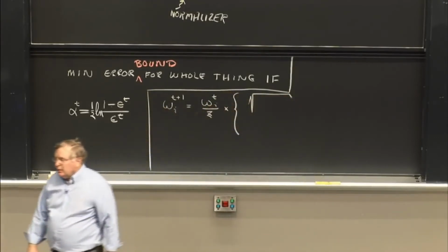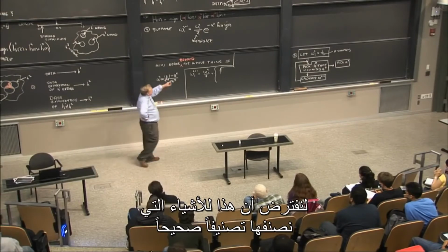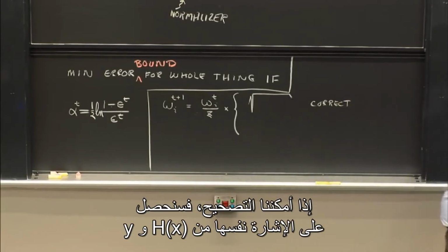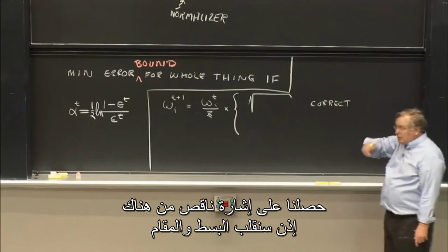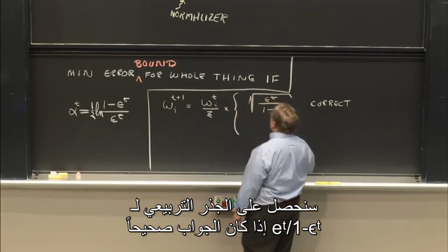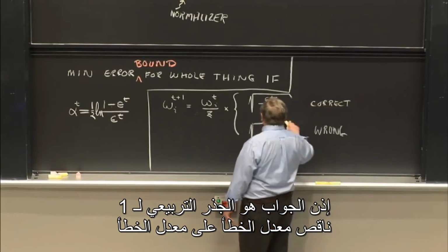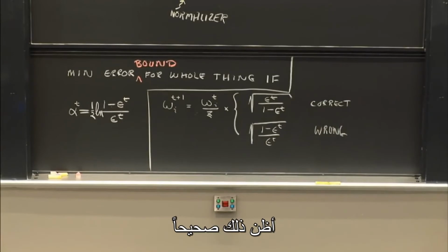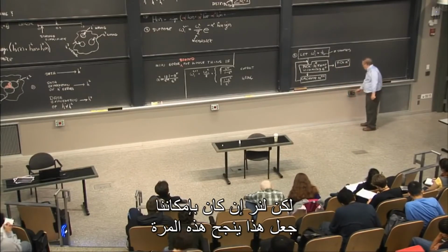Better be careful here. Square root of what? Well, let's see, but we have to be careful. So let's suppose that this is for things that we get correct. So if we get it correct, then we're going to get the same sign out of h of x and y. We've got a minus sign out there, so we're going to flip the numerator and denominator. So we're going to get the square root of epsilon t over 1 minus epsilon t if it's correct. If it's wrong, it'll just be the flip of that. So it'll be the square root of 1 minus the error rate over the error rate. Everybody with me on that? I think that's right. If it's wrong, I'll have to hang myself and wear a paper bag over my head like I did last year, but let's see if we can make this go right correctly this time.